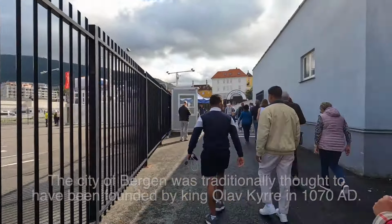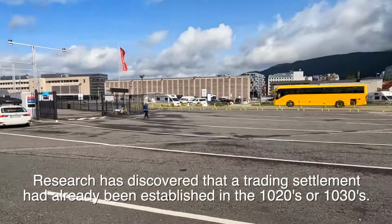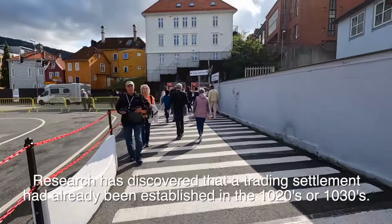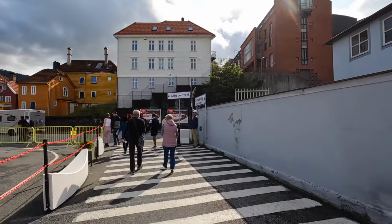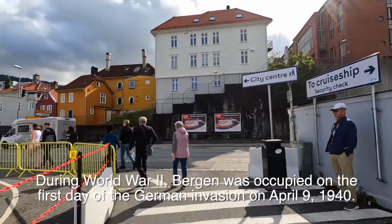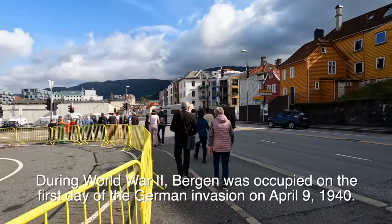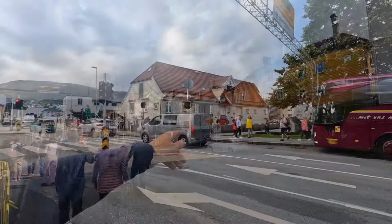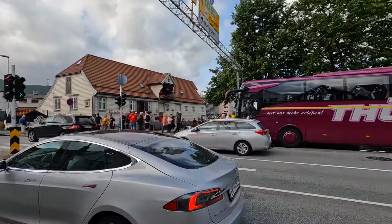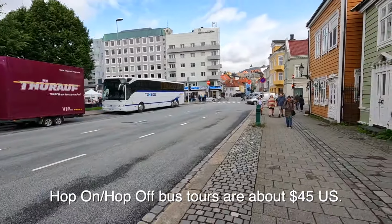Hey, and the sign says welcome. So I guess they want us here. So as you can see, it's marked cruise gate. It's got red chains, zebra stripes, and a sign saying city center, and a sign saying to cruise ship. And if those don't do it for you, just follow the crowd, because everyone's going the same place. The guy in the red jacket there is selling hop on, hop off bus tours. So you can do that. I'll try to find out how much they are.